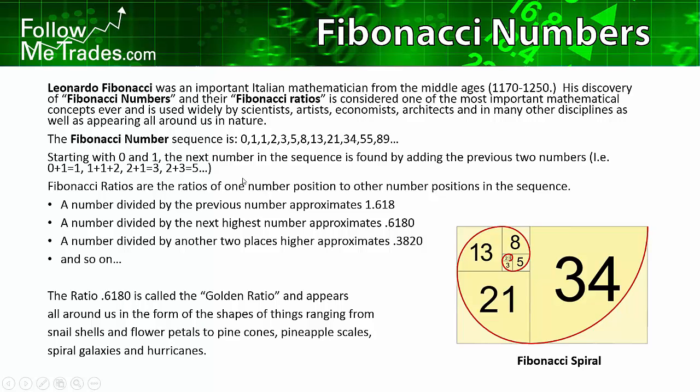Fibonacci ratios are the ratio of one number position to another, and there's a sequence here. A number divided by the previous number approximates 1.618. A number divided by the next highest number is 0.618. A number divided by two places higher is 0.320, and so on. This ratio 0.618 is called the golden ratio, and it appears everywhere around us in nature and in systems like the stock market. You can see here's the Fibonacci spiral. You find this shape in snail shells, hurricanes, spiral galaxies. They all follow the same proportionality as they expand.